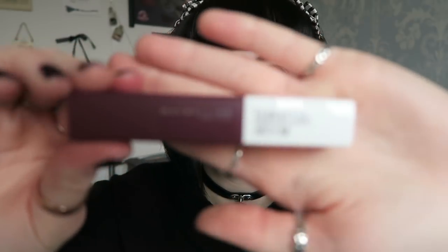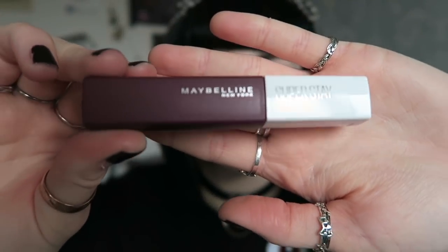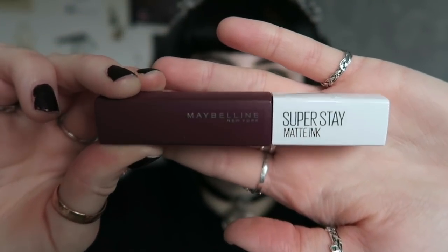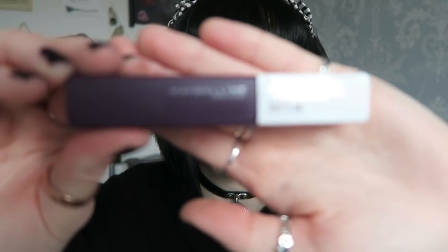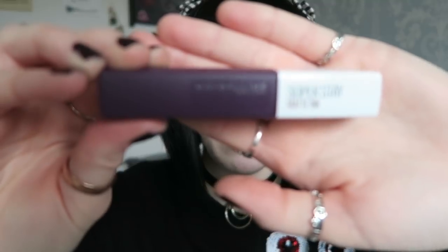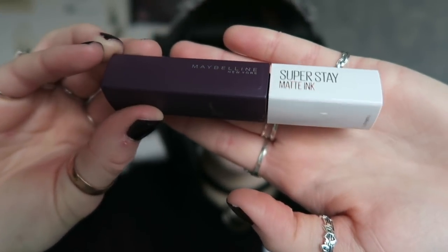I'll do swatches of them all after I've showed you all the colours. This one's called Composer, and this is a really burgundy, purpley red colour, which is really pretty. And this one, by the way, is a very light lavender colour. This one is called Originator, and it's this really deep plum colour, which is really pretty.